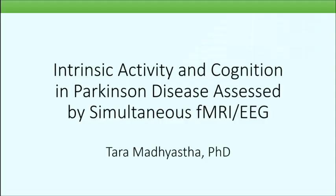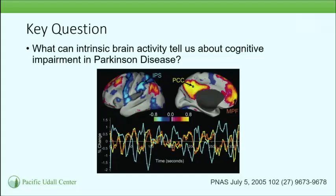Hi, thank you. So I'm going to talk to you about an NIH-funded study that I'm running at the University of Washington, which is dealing with intrinsic brain activity and cognition in Parkinson's disease. To look at that, we're looking at simultaneous EEG and fMRI, and I'll explain how that works. Our key question here is, what can intrinsic brain activity tell us about cognitive impairment in Parkinson's disease?